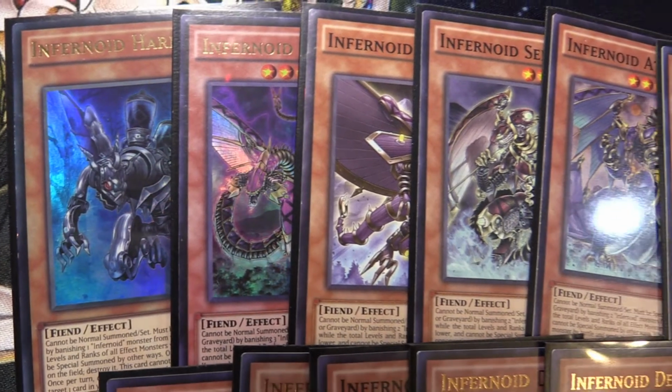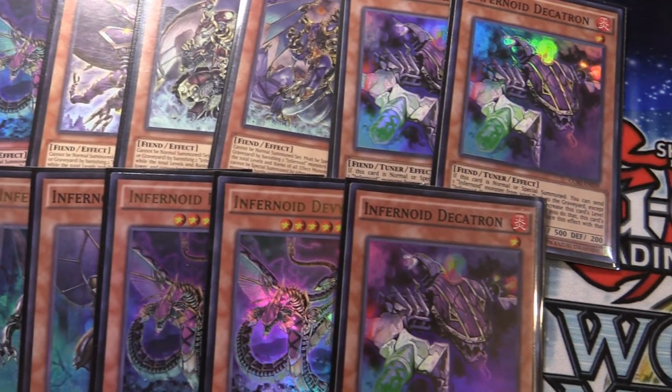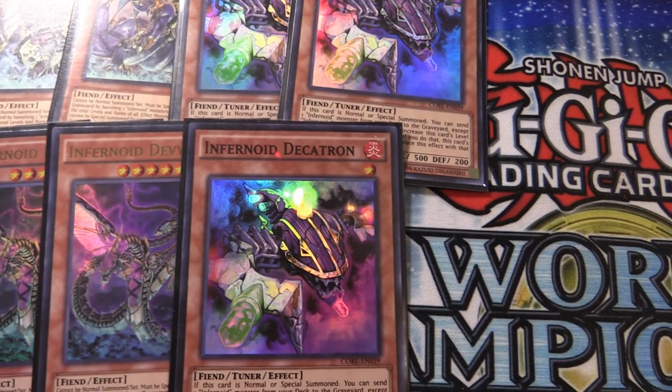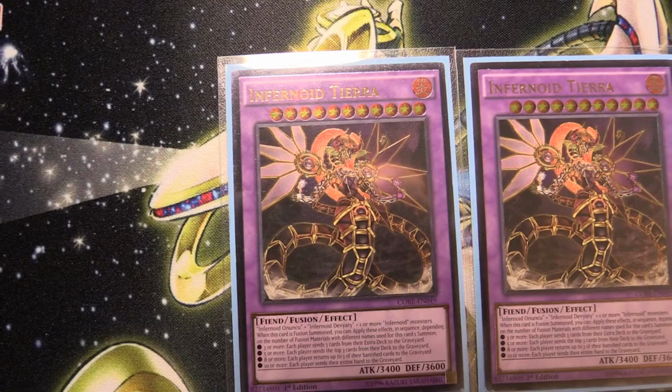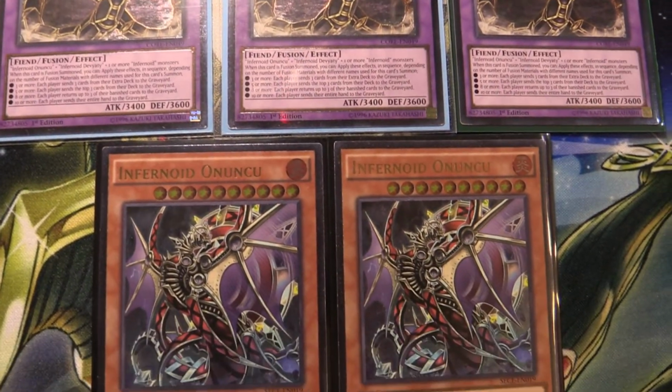Okay, so the first deck I want to talk about is Infernoid. Infernoid is one of my favorite decks. I've had this core for a while in max rarity, and I think you should pick it up as well because it's a fan favorite deck, and they haven't had a new card since I think Cross Souls or Secrets of Eternity, whichever one was more recent, and that was back in like 2014 or 2015. Since then, they've gotten a few reprints. Just in the most recent set, Brothers of Legend, they got Tierra reprinted, Decatron, I think, and Void Feast got an ultra rare upgrade.